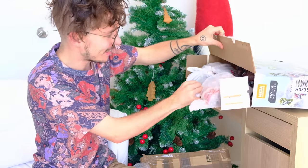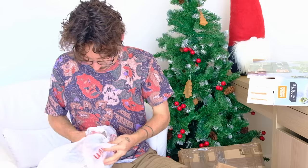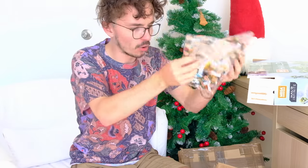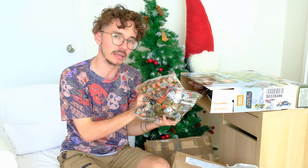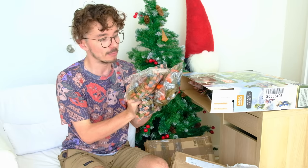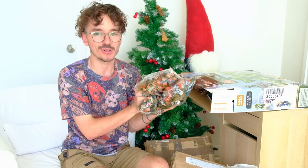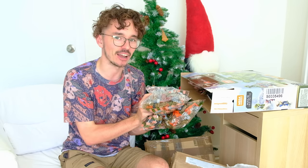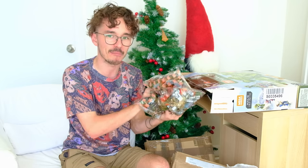And then in this box, there are also these two bags. Even more. These are from the Mega Construx building box. Not the Halo one, but just the general Mega Construx building box. And these are so I can finally start making some dioramas again. They have no purpose other than to just build up into epic displays.